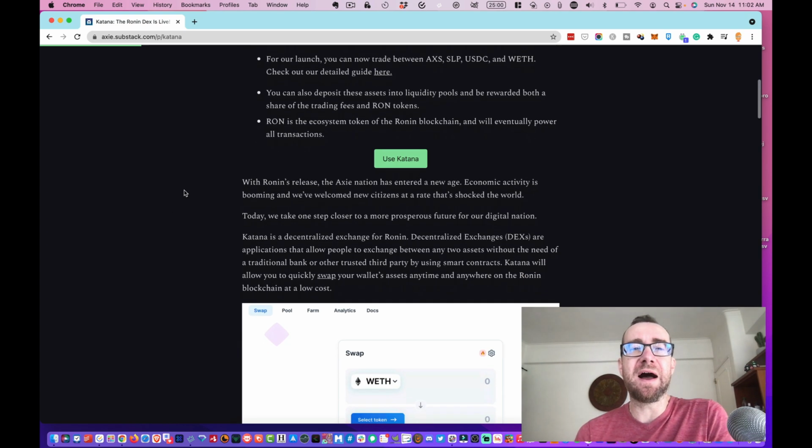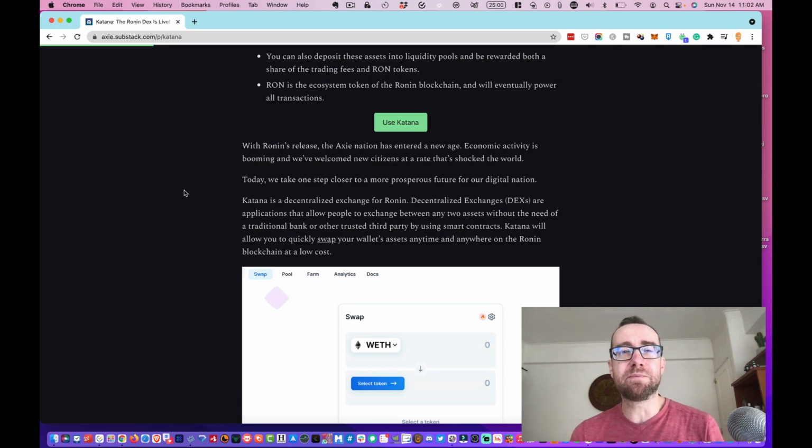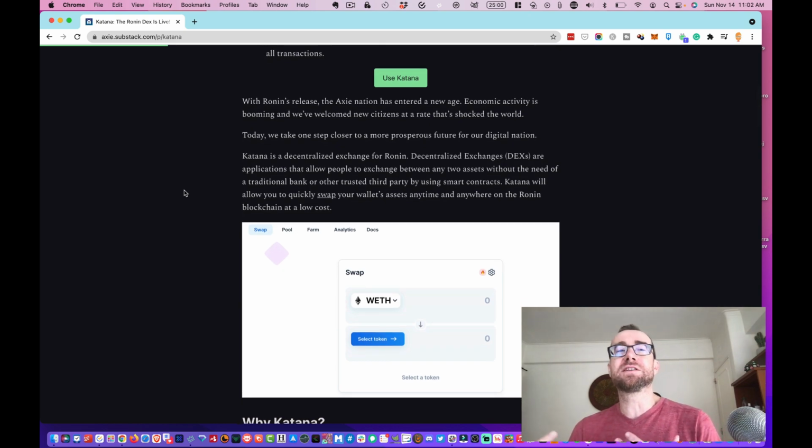So you can also deposit those assets into liquidity pools and be rewarded with an equal share of the trading fees and RON tokens that generates as people have done this. And there are already millions of dollars in this marketplace. It is something that I think is really interesting and really exciting.